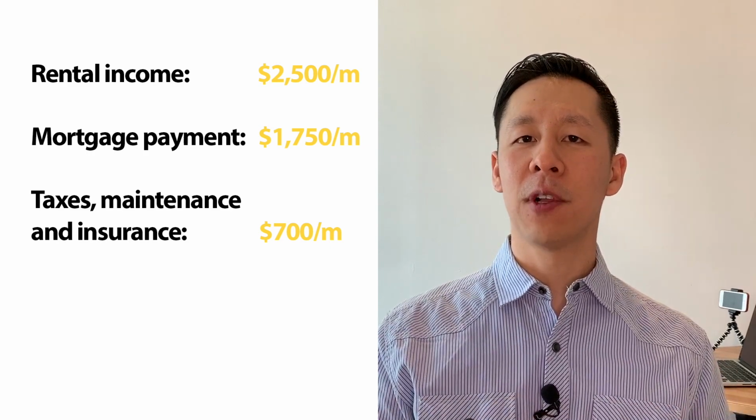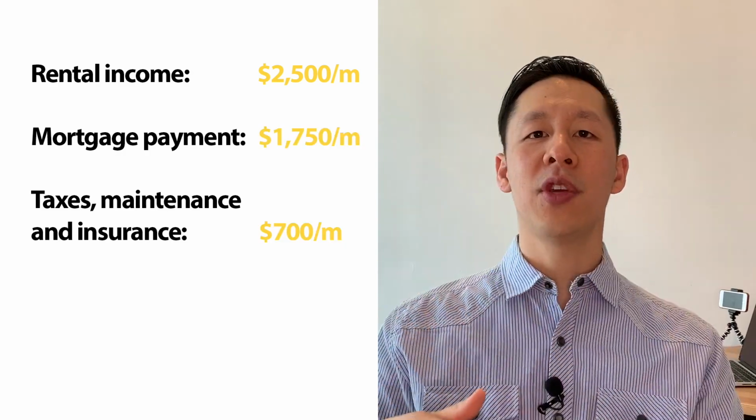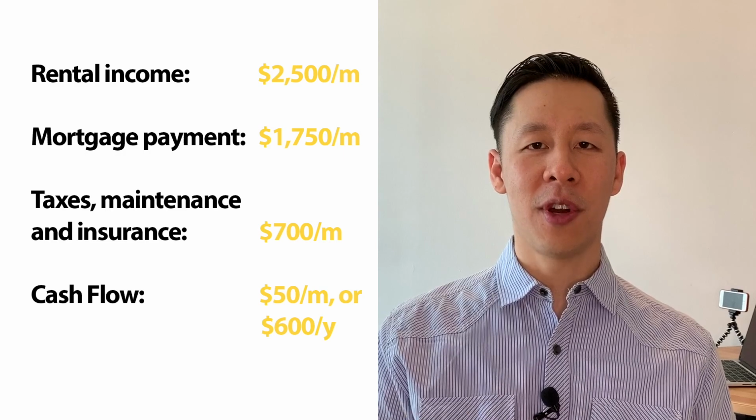Now your monthly cash flow is calculated by taking the monthly income and subtracting the monthly expenses, and you end up with a positive monthly cash flow of $50 per month or $600 per year. And this is what's known as positive cash flow because your income is greater than your combined expenses. So now that you're cash flow positive, your investment property is also a new source of income for you.